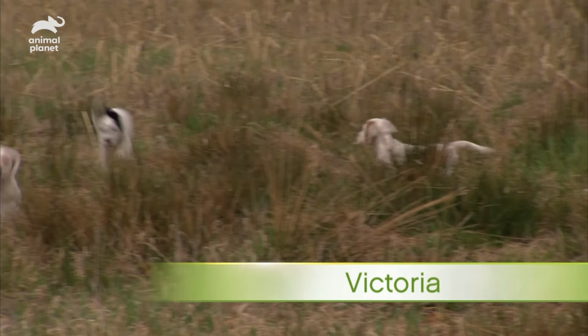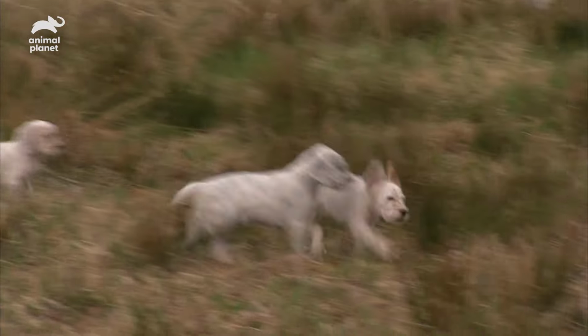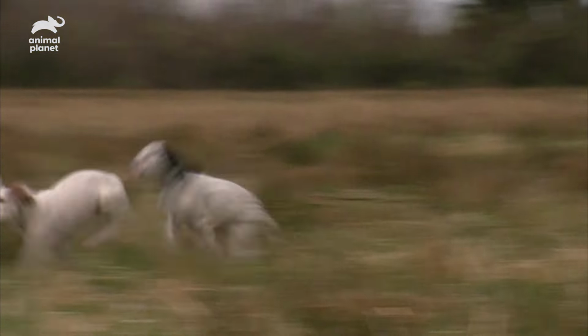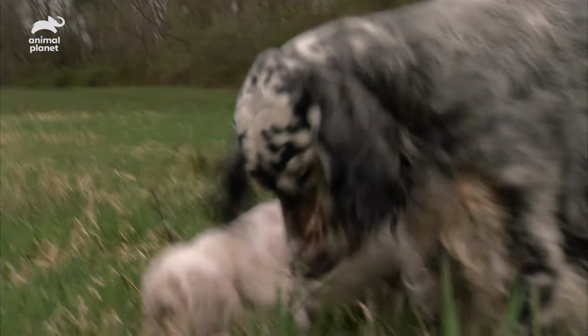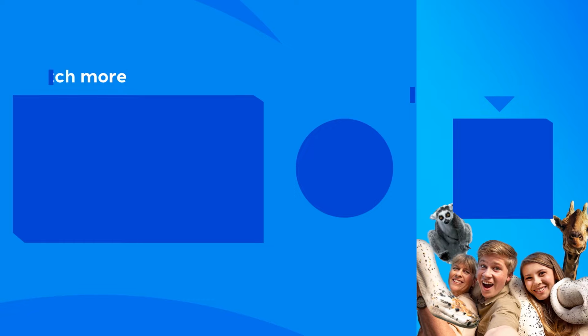Of course, sibling rival Victoria mistakes the run for a race and tries to get ahead. But when the pair of mini hunters catches up with Mom, the contest can end. In Mom's eyes, all her pups are winners.